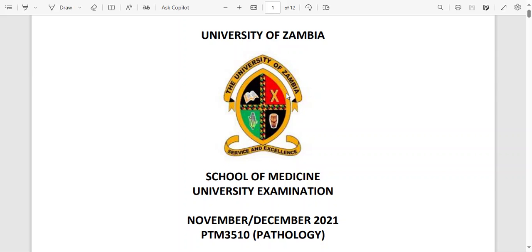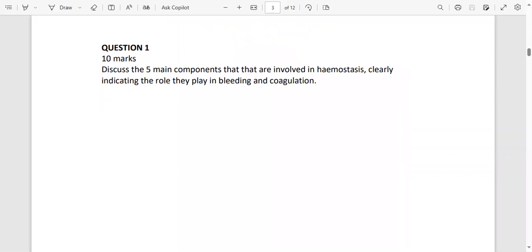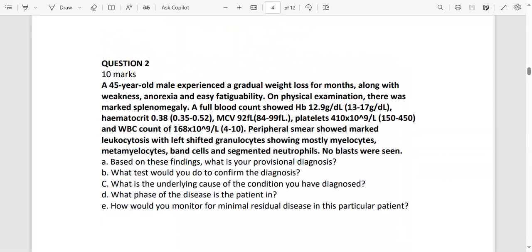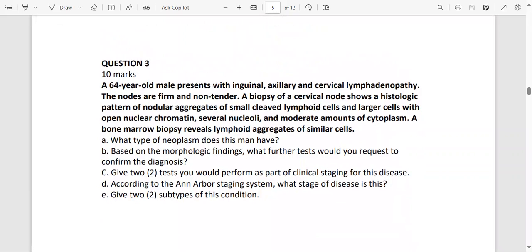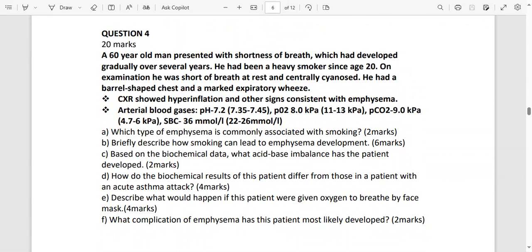Continuing with the 2021 pathology paper, we had ended, we answered question 1, we did question 2, we also did question 3. So we are starting from question 4 with the paper. A 60-year-old man presented with shortness of breath, which had developed gradually, I love the word gradually there, over several years. A heavy smoker since the age of 20, he is 60.